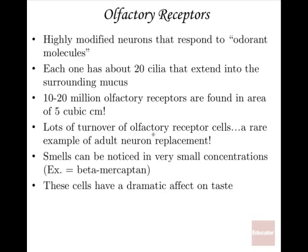There's lots of turnover of olfactory receptor cells, and this is a rare example of adult neuron replacement. Think about the spinal cord with all the cells running down there. If you damage spinal cord neurons enough, you don't get them back. They're damaged for life, and that results in paraplegia or quadriplegia, depending on what area you damage. And eventually we'll get there with curing those conditions. But this is something that naturally happens because these neurons are so close to the outer environment, they tend to get damaged more readily. And replacing them enables you to smell all the stuff you like smelling, even as an elderly adult.